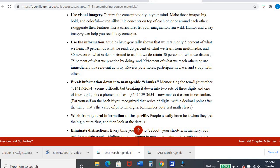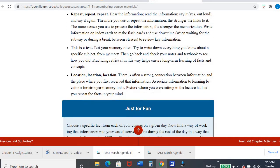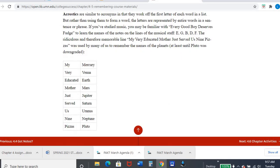If you just memorize something but then you never use it, you're going to lose it. I know it's kind of a cliche: if you don't use it, you'll lose it. But yeah, it's true. If you don't use the information, it's going to just fade away in your long-term memory, and you're never going to be able to retrieve it. So you want to use the information, chunk the information, and they kind of equate it to how we often chunk numbers to make sense. Eliminate distractions. Sometimes just repeating information is helpful. Testing your information.